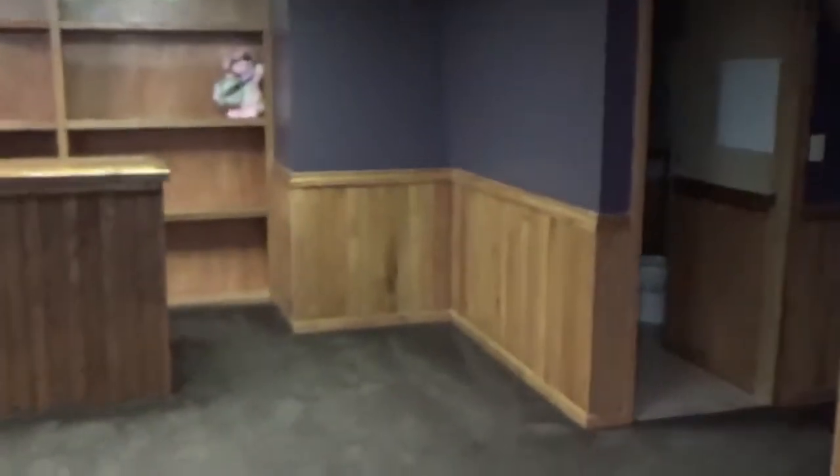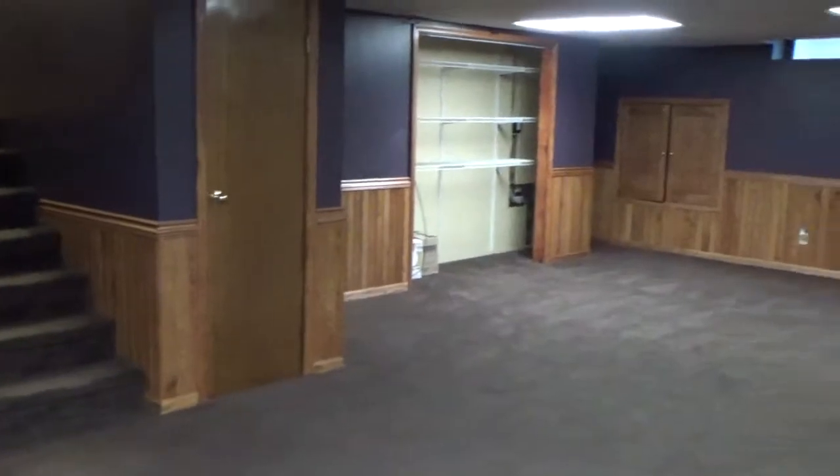And down here in the basement, we're going to be adding a sink. My wife and I actually make a lot of wine, and we're going to be setting up a carboy washer over here and our wine production over in this area.